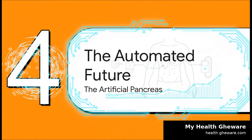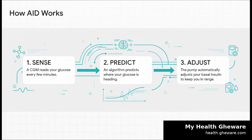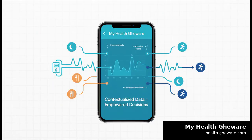Okay, now let's look at where all this is headed, because this is where it goes from being just a powerful tool to something that feels like it's straight out of science fiction. We're talking about the age of the artificial pancreas. So the most advanced systems are called automated insulin delivery, or AID systems, and they work in this incredible continuous loop. First, a CGM senses your glucose level every few minutes. Then, a smart algorithm predicts where your glucose is going. And finally, the pump automatically adjusts your insulin delivery to help head off highs and lows before they can even happen. It's amazing.